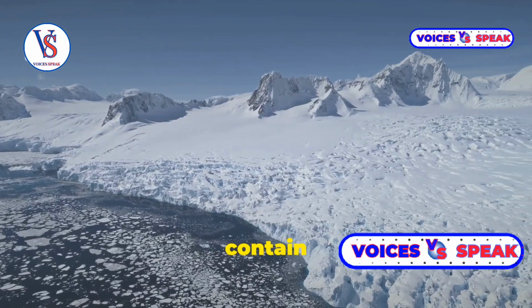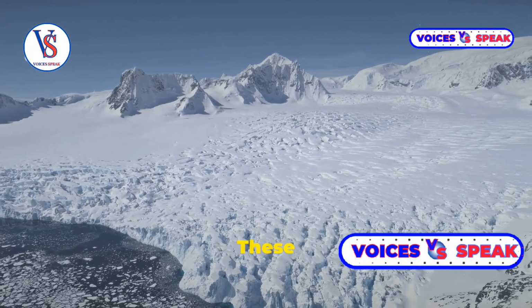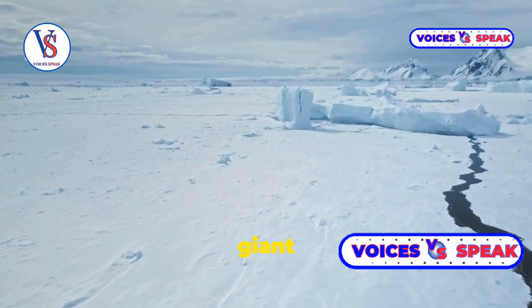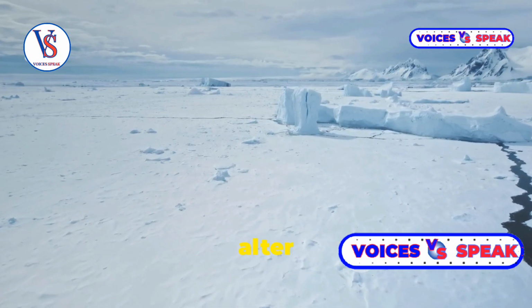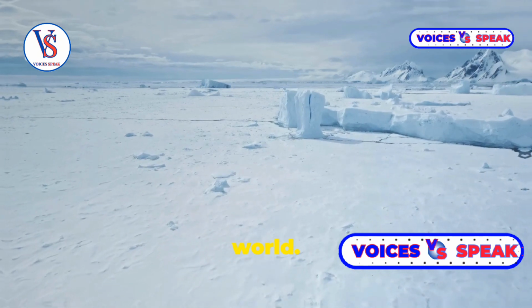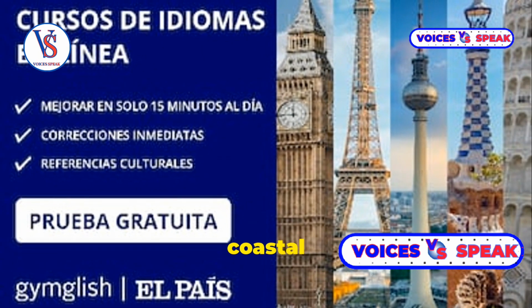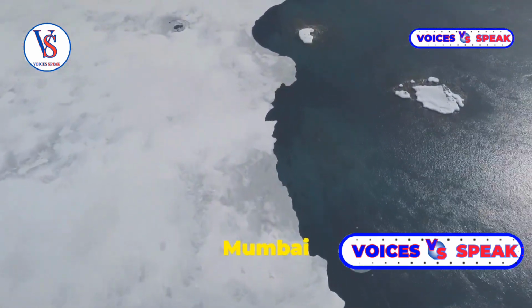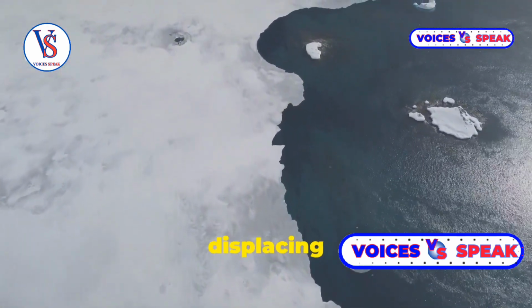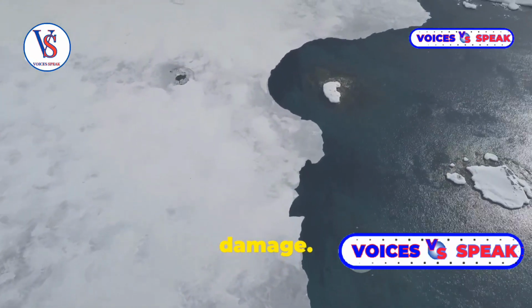Antarctica's ice sheets contain enough water to raise global sea levels by several meters. These vast ice sheets act as a giant reservoir, holding back water that, if released, could dramatically alter coastlines around the world. If the ice sheets melt, it would have devastating consequences for coastal communities around the world. Cities like New York, Tokyo and Mumbai could face severe flooding, displacing millions of people and causing unprecedented economic damage.